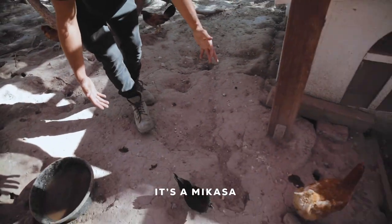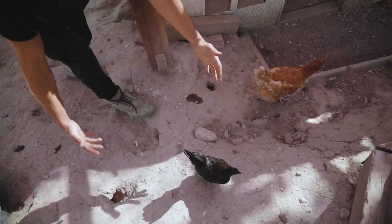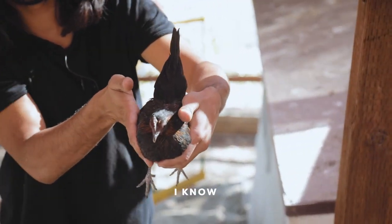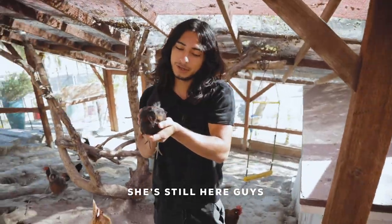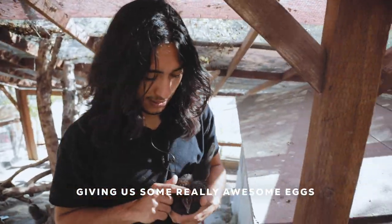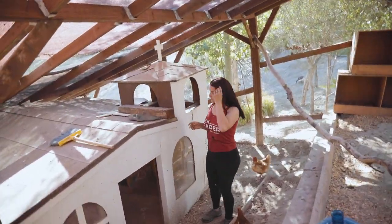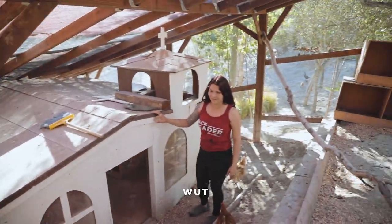Gacha, me gacha. I want me gacha. So it's me gacha. Isn't she the cutest chicken? I know, we've already spoken about Mikasa many times, but I don't care. She's still here, guys, giving us some really awesome eggs. She's the cutest girl in the world. Honestly, she's sassy.